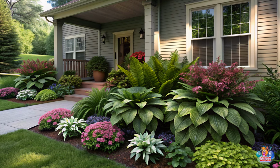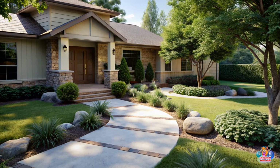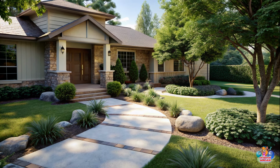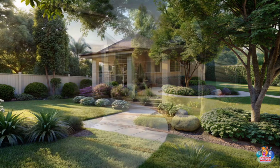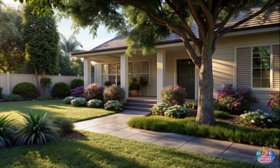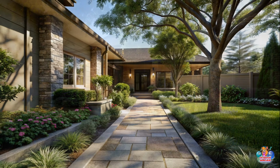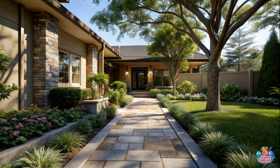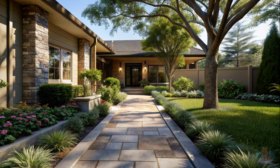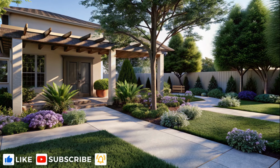A shaded front yard holds immense potential to become a haven of tranquility and natural beauty. By carefully selecting shade-loving plants, integrating hardscape elements, and cultivating a serene atmosphere, you can create a landscape that captivates the senses. Embrace the unique qualities of your shaded outdoor space and let it become a sanctuary where you can unwind and find solace in the beauty of nature.